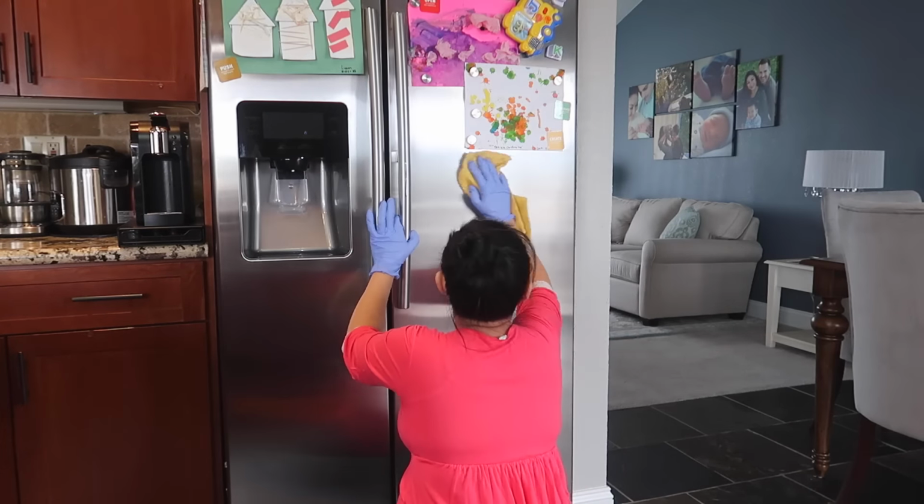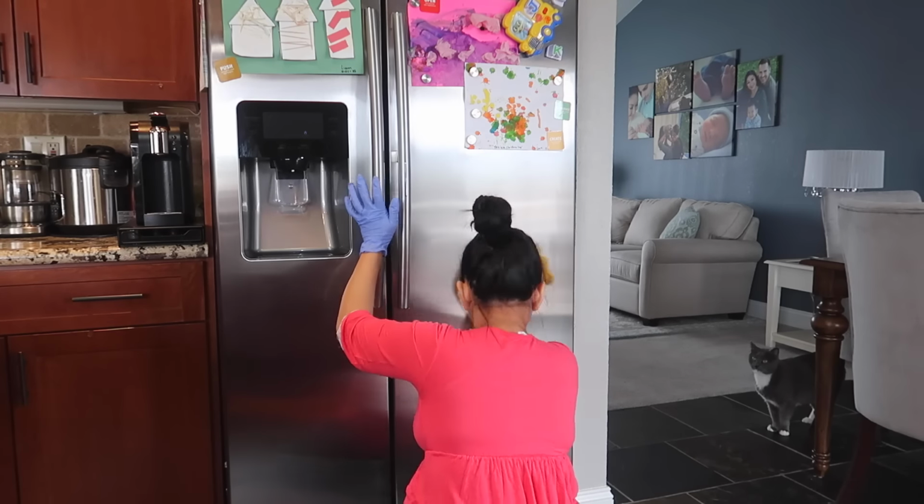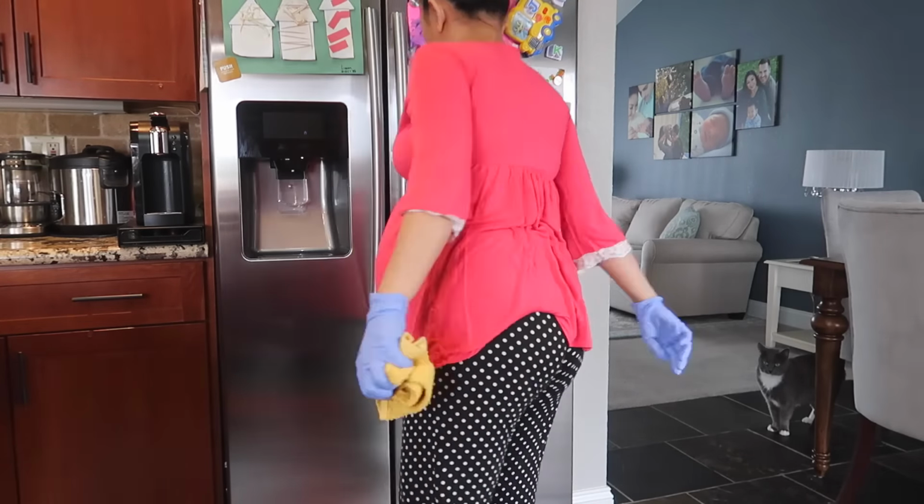I'm going to clean the fridge. Got to get those fingerprints off there. Definitely something that I cannot stand is fingerprints on it.